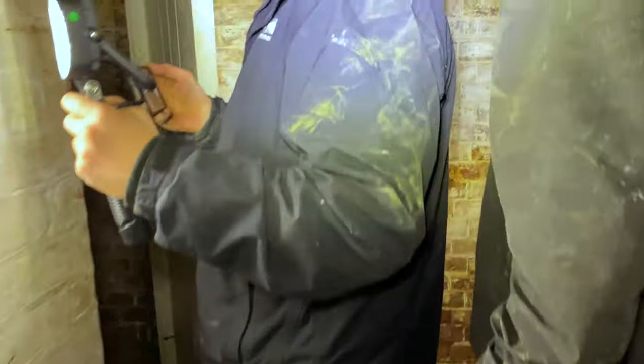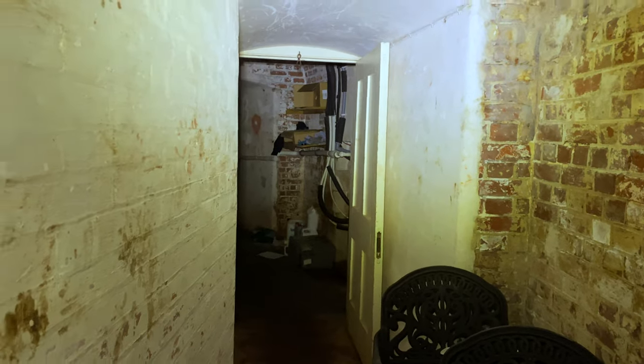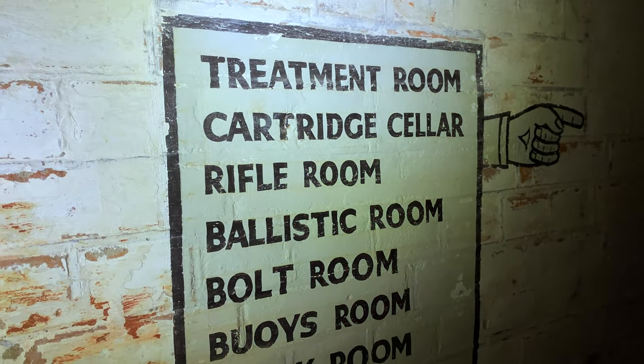Stairs to upper level. What's in there? Just a storage room. Is there anything in there? Not really too much. It's really manky, actually. Very manky in there, yeah. Not a great deal. It's a shame. So treatment room, rifle room, there we are.